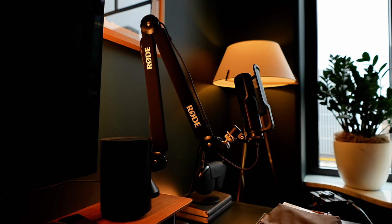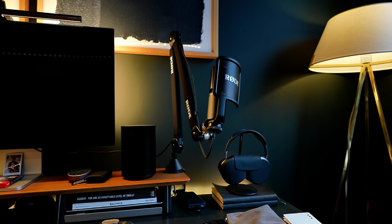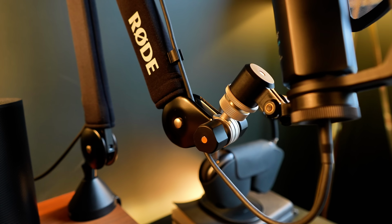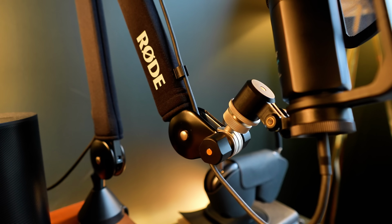The first thing I got is the Rode Podcaster mic, and this is really just for me to do voiceovers with when I do my TikToks and Reels, which I'd like to say is not every day, but literally every day I'm using this microphone. I really love this microphone.